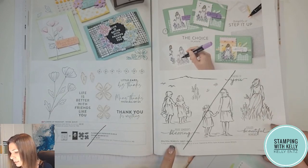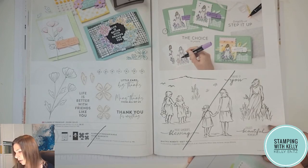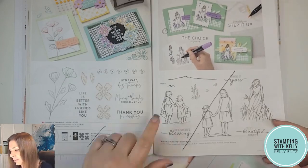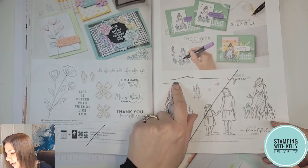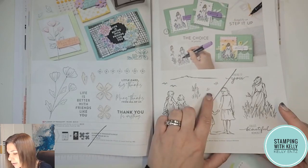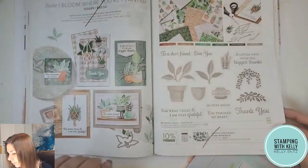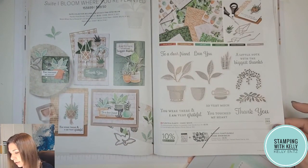Beautiful Moments is such an emotional set, isn't it? It really evokes a lot of emotion for me. It's got great sayings, but the imagery is really what speaks to me, as well as just this, again, the simple birds and the backgrounds, things like that. Just brings it all together into a very valuable set. Look at these cute little stylized butterflies. So adorable. On page 81, this is a suite called Bloom Where You're Planted.